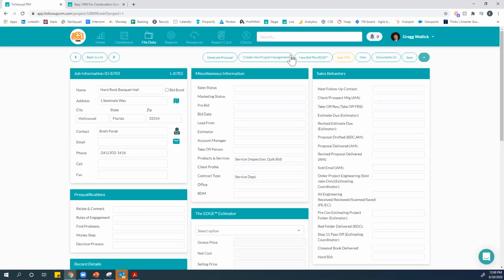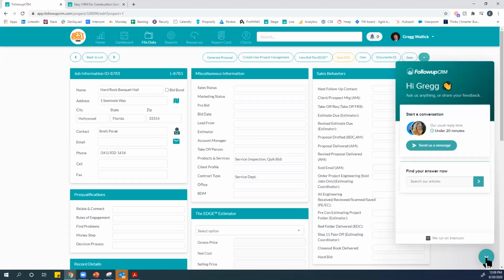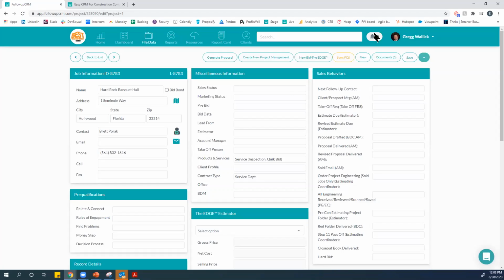The next feature I want to mention here is a really nice feature that I believe is underutilized today: our chat feature built in. I don't mean support chat. This is our support chat right here, and you can chat with us at any time. But really the chat that I'm talking about is the company chat. Right here, you see this bell notification area. This is where you can see if someone is chatting with you within your organization. You can see that right built in there.